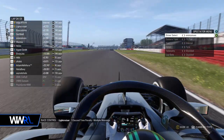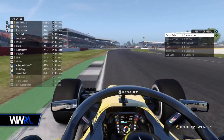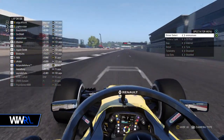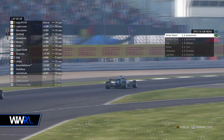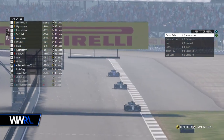Oh dear, Ruben picks up another 3-second time penalty. He definitely could be under threat now from Bascadino, who's equally under threat from Smoltino, who's just about in DRS range. We've only got 2.5 laps of this British Grand Prix to go.